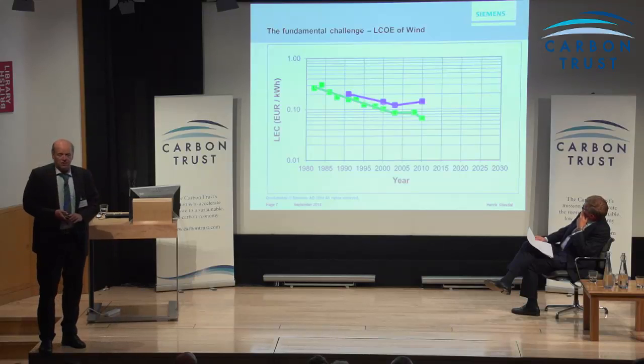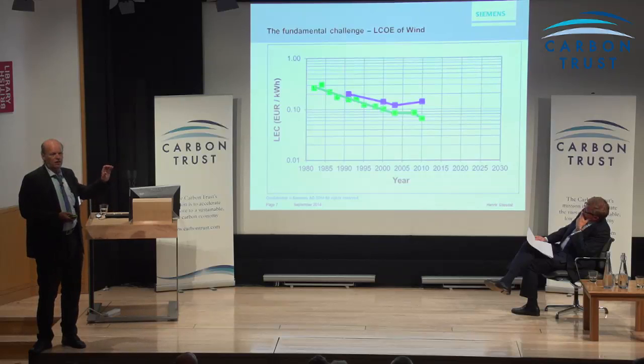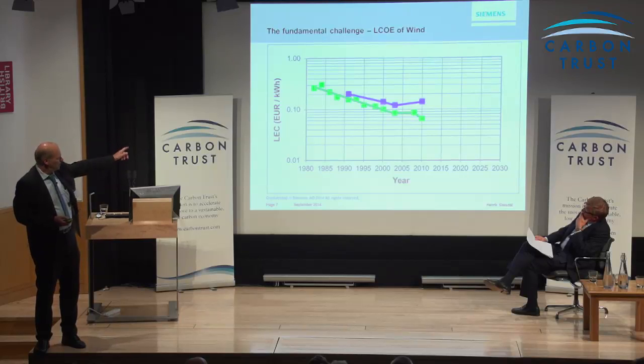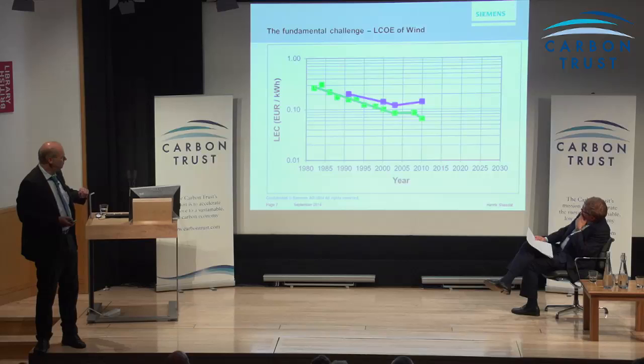And this is the corresponding figure for offshore wind. The green curve that represents onshore wind is turbine types, but the blue curve is project specific. And this is the cost of energy from Vindeby, Middelgrunden, Nysted, and then a generic UK North Sea offshore project in 2010. And that's not such a good development.